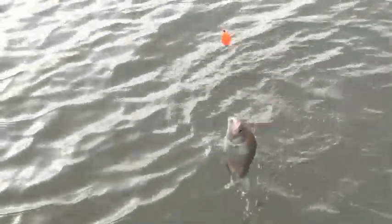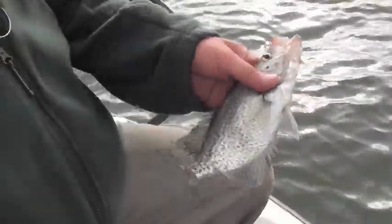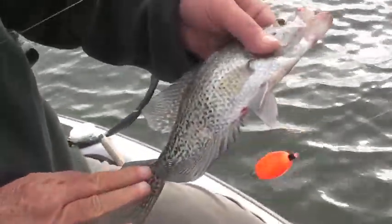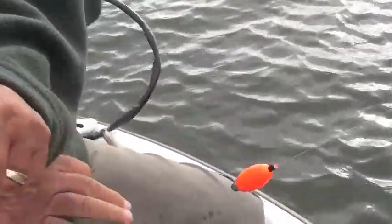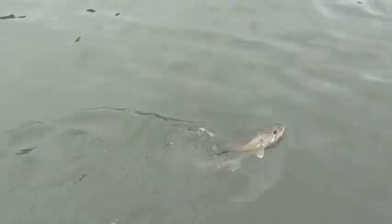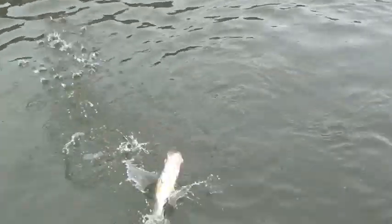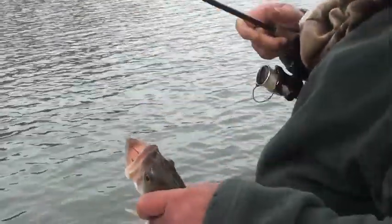All right, looks like we got something here. What do you do, Daddy? Almost looks like cookie cutters, huh? Yeah. And it came in a little bit more. I think you caught that about 25 yards out. Well, we're a lot closer to shore now. The fish are much shallower than I originally thought. Cool. See what the bass are doing, and got a nice bass on it. Yep. There's a nice bass.